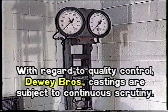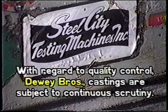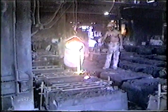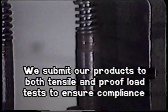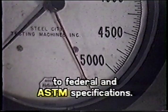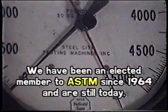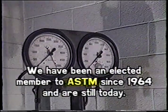With regard to quality control, Dewey Brothers castings are subject to continuous scrutiny. The shop foreman of each manufacturing process has full authority to reject a casting for non-compliance to its specifications. We submit our products to both tensile and proof load tests to ensure compliance to federal and ASTM specifications. We have been an elected member of ASTM since 1964 and are still today.